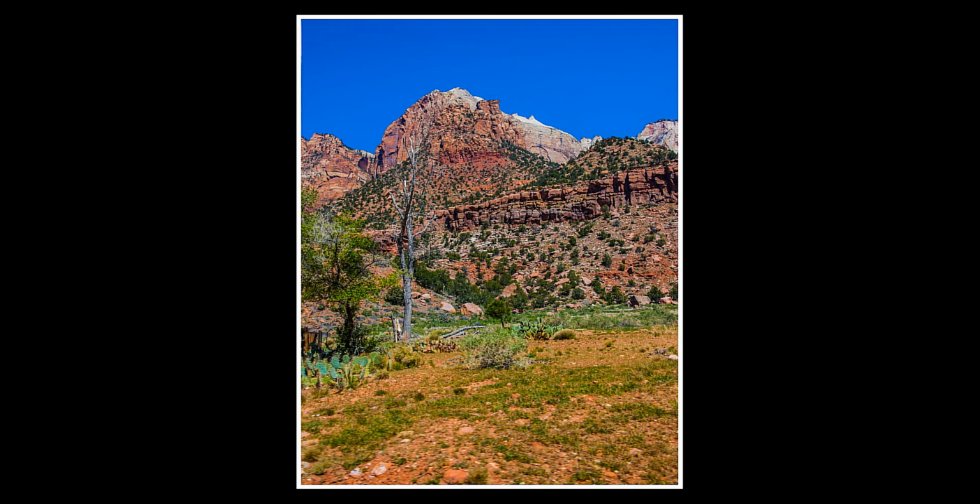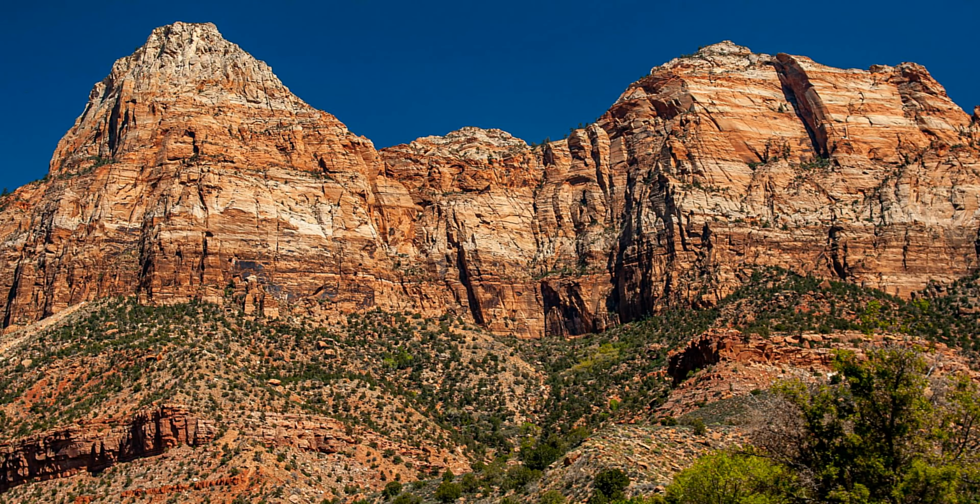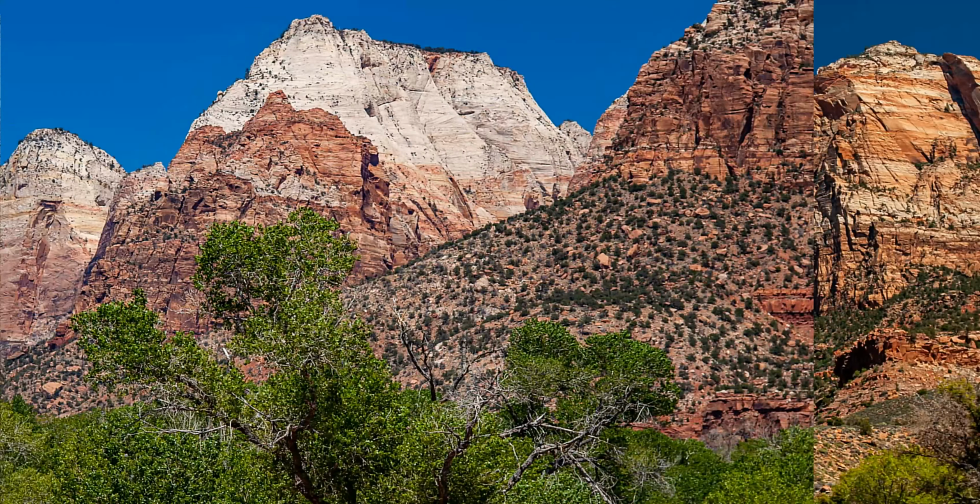Everything they taught us in the theory of composition, you have to try and use every little trick in the book to try and make your pictures as three-dimensional as possible.